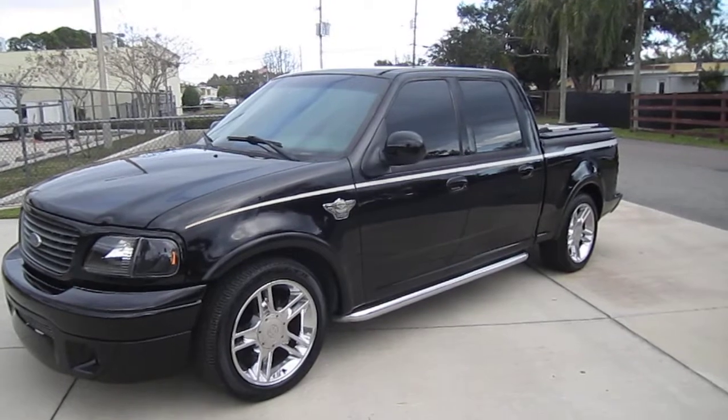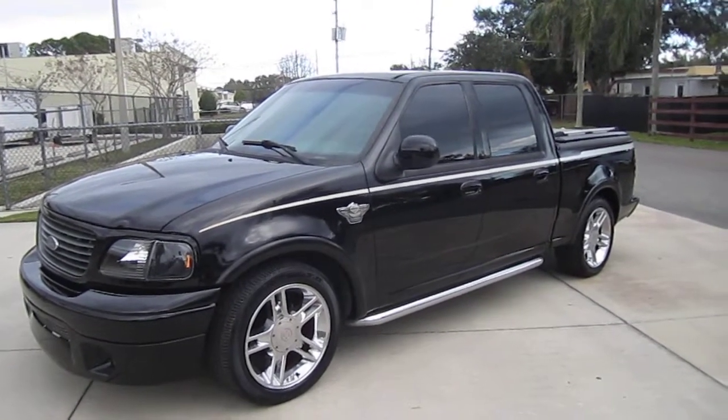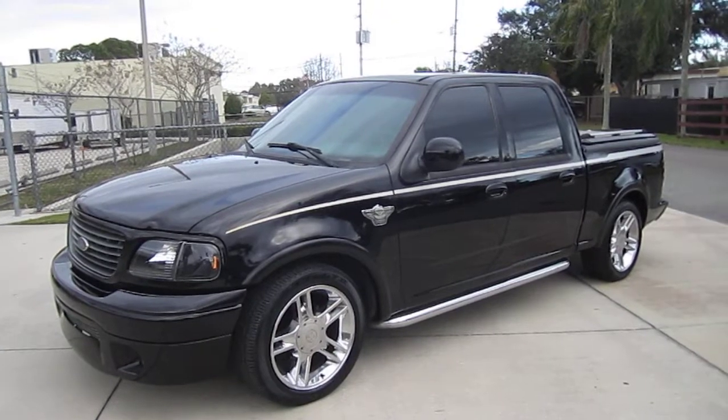Come down and see us at Meticulous Motors, where we find you the cleanest and the best vehicles we can find in the state of Florida. They're all clean, rust-free vehicles. This is a rust-free Florida truck. So come on and see us, because this one will not last long at all.